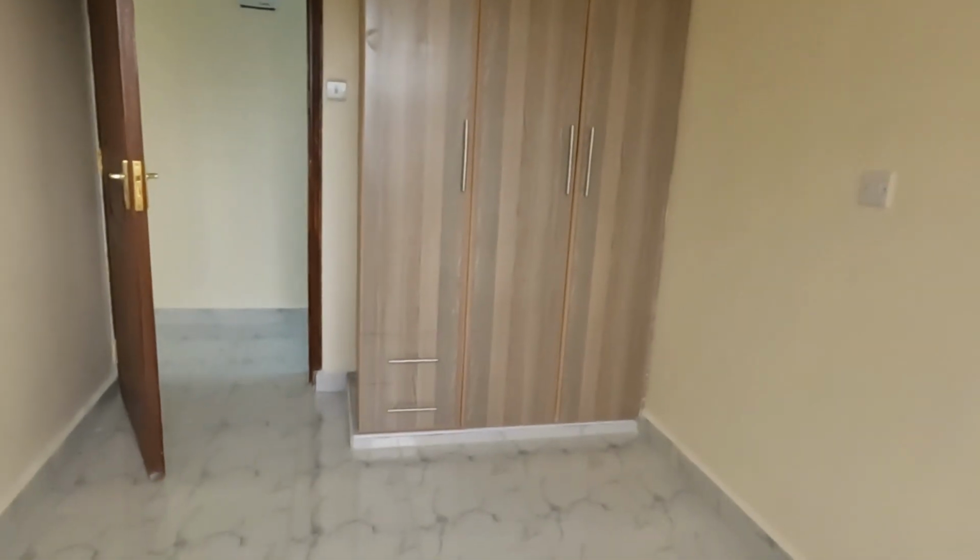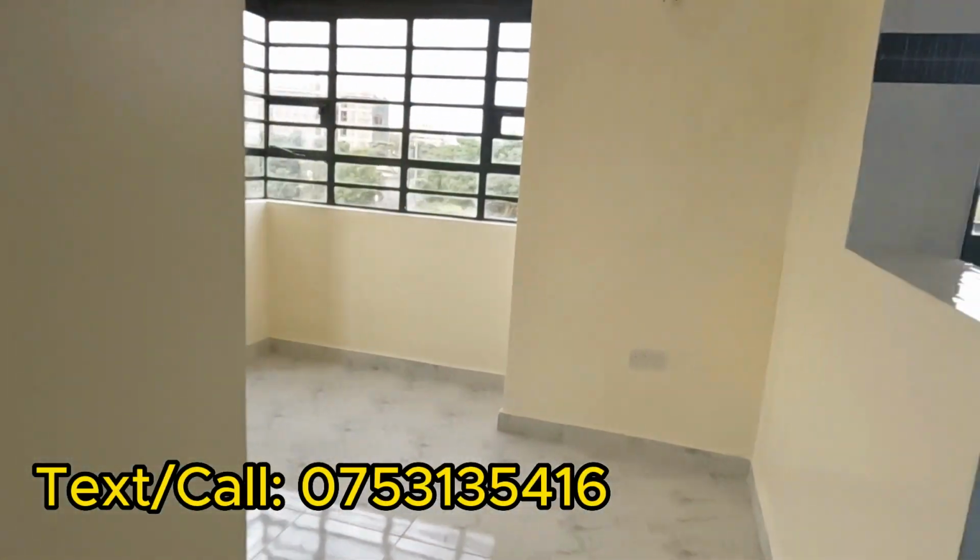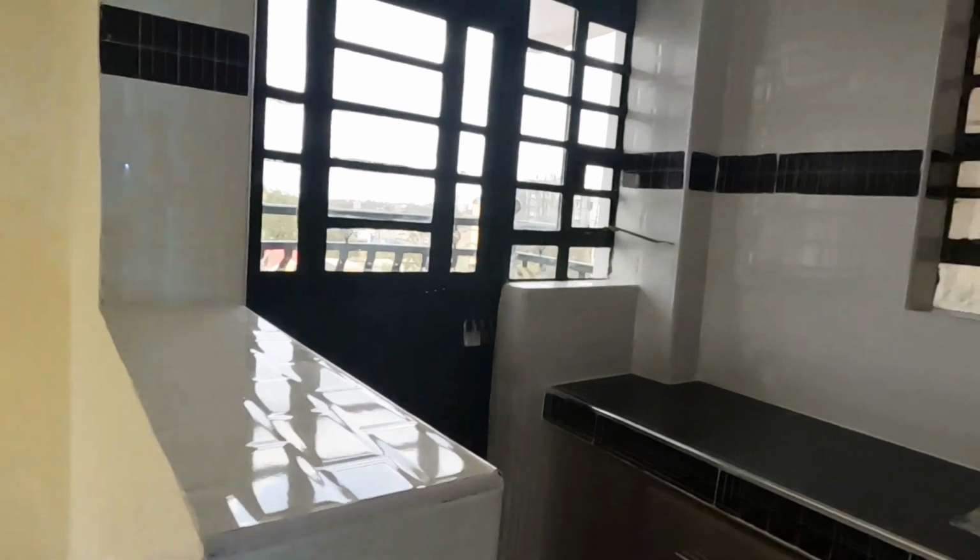Now we are in the guest bedroom, guys. It's so awesome, but it's not that huge. And it is not small. Papo katikati, but it's gorgeous, okay? So after that, guys, the main area, of course, that's the kitchen and the lounge room.